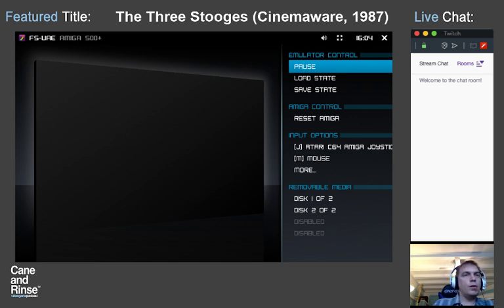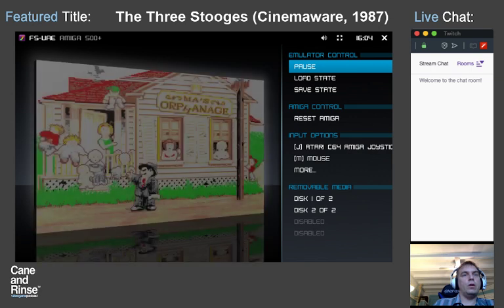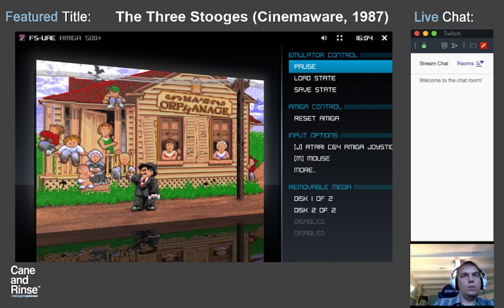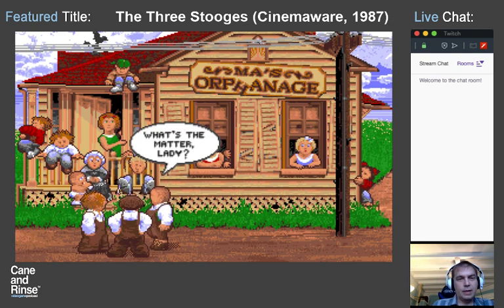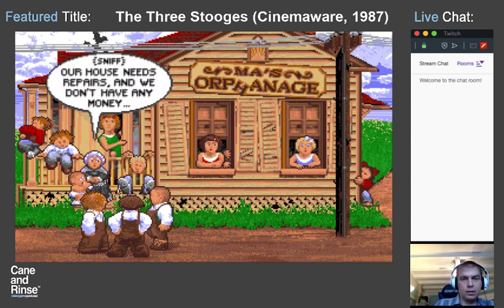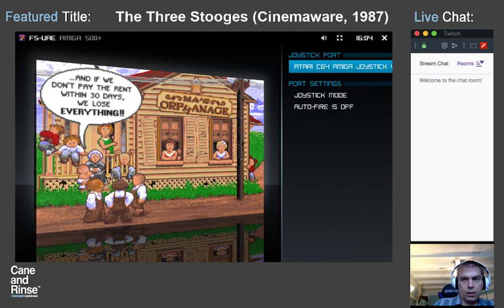It doesn't say anywhere in the manual if this is a mouse or a joystick game, I will admit. It must be a joystick game. But I could be wrong. No, wait, the slapping game, the joystick controls the movements of Moe's limbs. So it's gotta be. Okay. This is definitely Ken Rince's most professional stream ever. What's the matter, lady? Please let me skip all this.